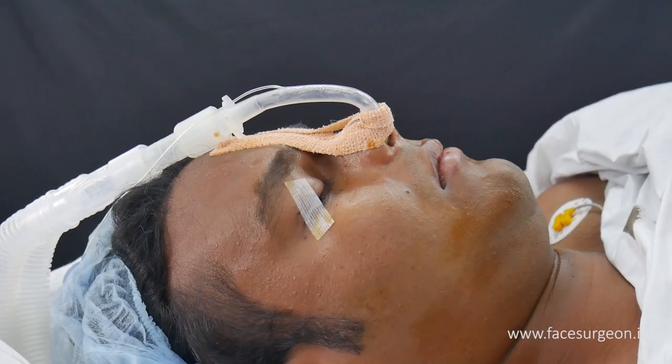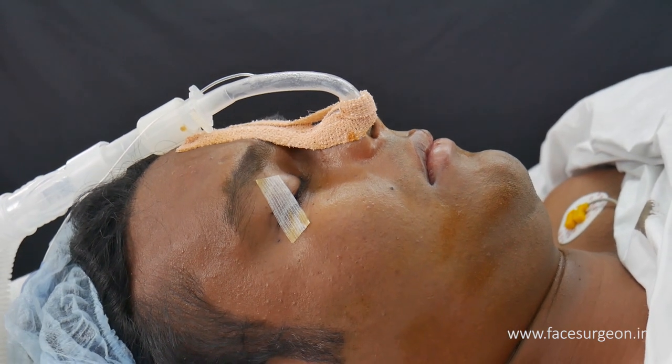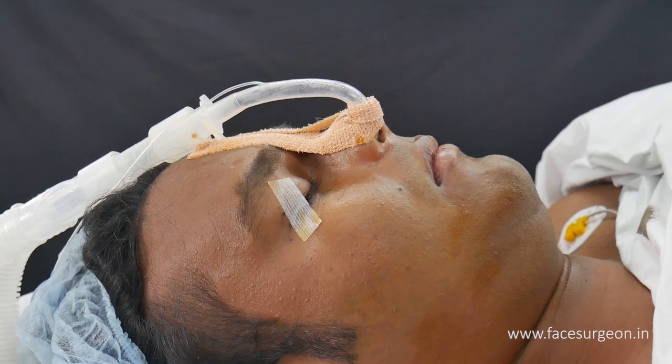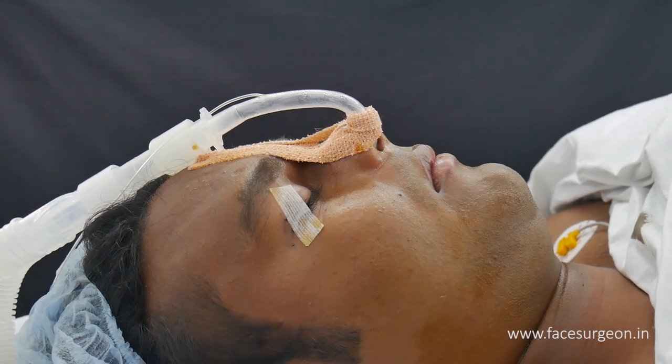Left, he has a history of trauma as well. And then once we finish this, we're also going to do buccal pad fat removal and then change over his anesthesia tube from nasal to oral and then eventually finish up with rhinoplasty.